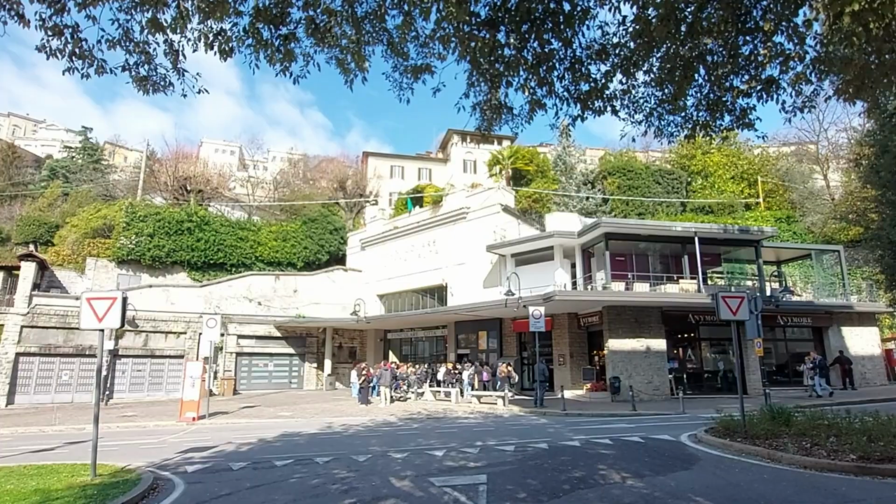But to get up there, well, I've got to use the funicular railway. And I love funicular railways. There we go. So let's get my ticket and board the funicular railway up to the old city area.